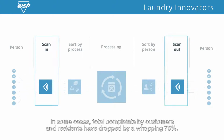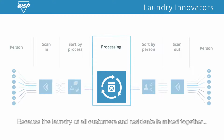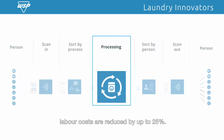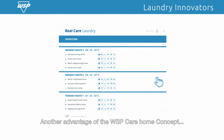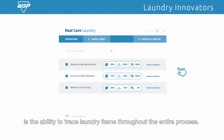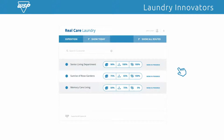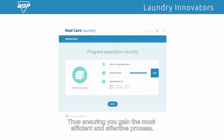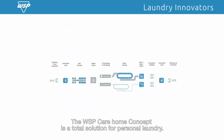In some cases, total complaints by customers and residents have dropped by a whopping 75%. Because the laundry of all customers and residents is mixed together during the washing, drying, and finishing process, labour costs are reduced by up to 25%. Another advantage of the WSP Care Home concept is the ability to trace laundry items throughout the entire process. You'll be able to plan optimally and further reduce time and costs, thus ensuring you gain the most efficient and effective process. The WSP Care Home concept is a total solution for personal laundry.